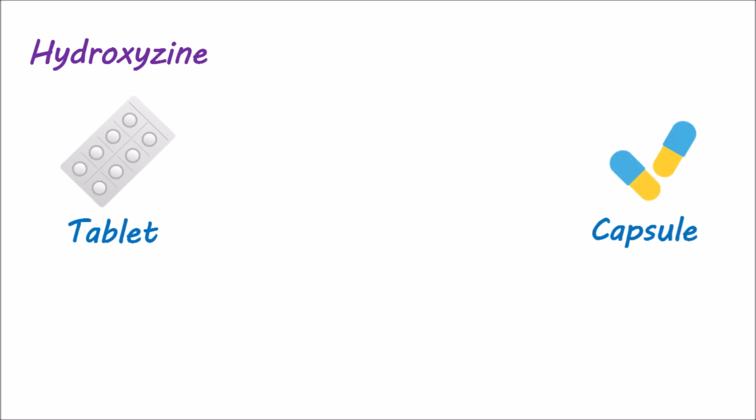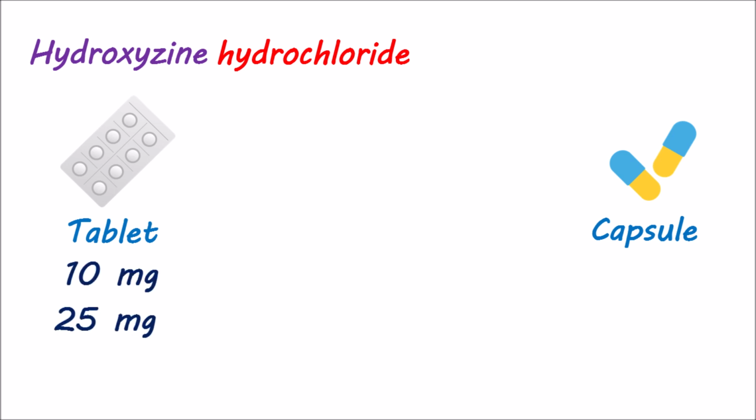Hydroxyzine comes in different dosage forms for ease of administration. It is available as tablets and capsules. Each tablet contains hydroxyzine as its hydrochloride salt. They are also available in different strengths. It comes in 10 mg, 25 mg, and 50 mg tablets. Therefore, before taking, ensure that you are using the right strength intended for you.